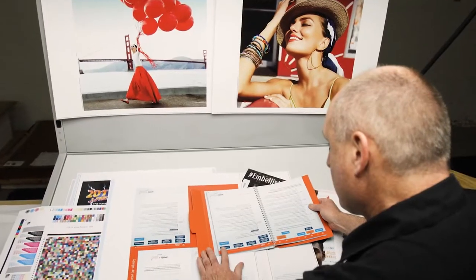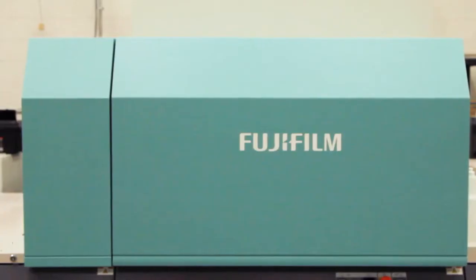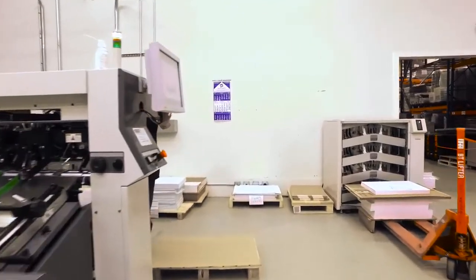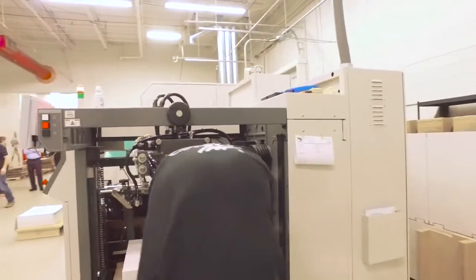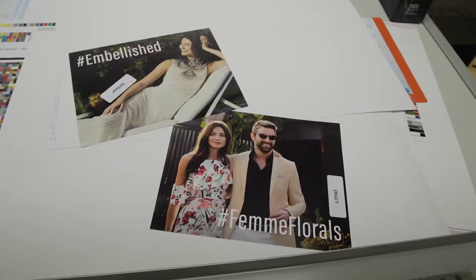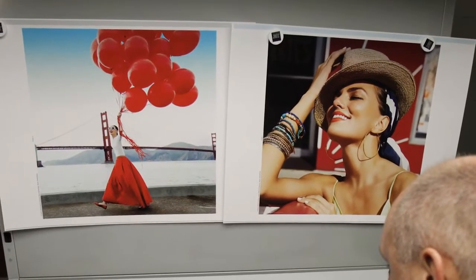The Fujifilm J-Press has just been an outstanding piece of equipment for us. I really look at the Fujifilm J-Press as being something that is as revolutionary as computer to plate or the Macintosh computer. It's a better way of doing a portion of our existing work, but it also opens up the door for us to take on new opportunities.